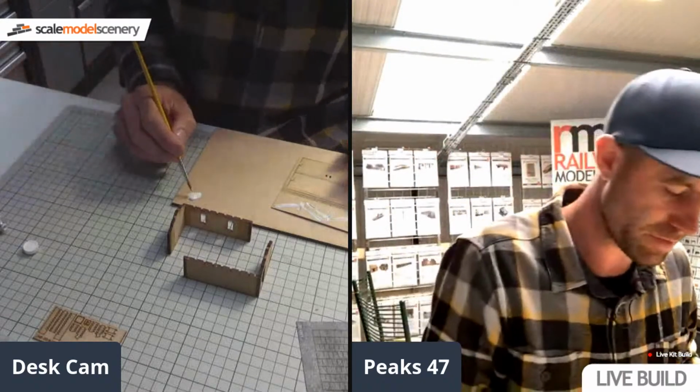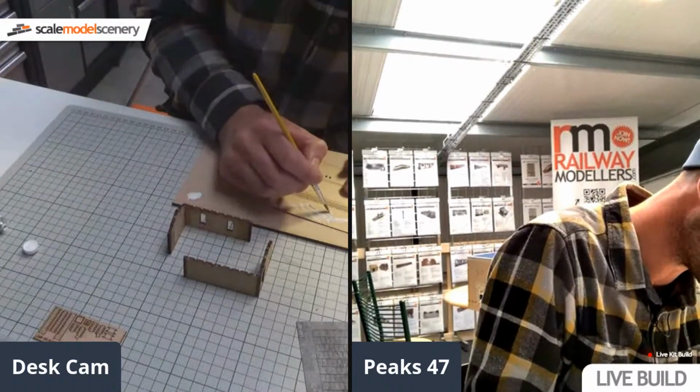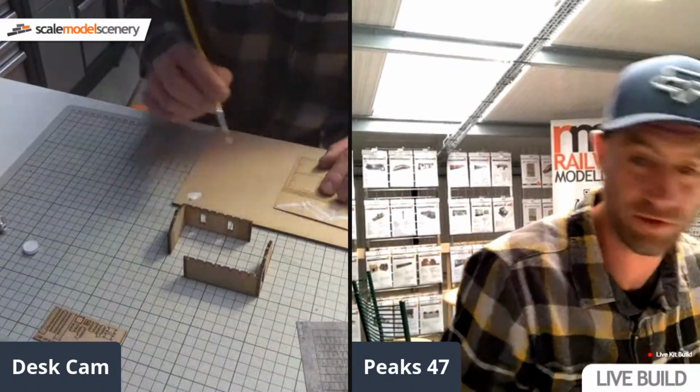Simon, yeah, it is pure acrylic. Yeah, I haven't thinned it down. If I thin it down, it would swell it up and it probably wouldn't like it too much. Yeah, totally agree with that. Good point.